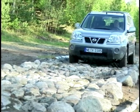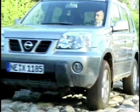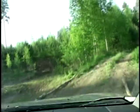Now we're going over the biggest set of cobblestones I've ever bounced over. I knew I shouldn't have had that extra drink last night. It's pretty smooth considering what it was.